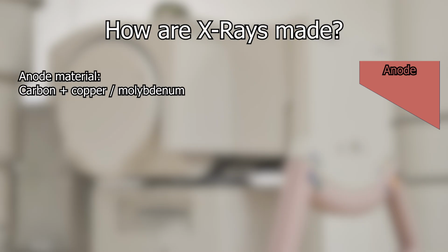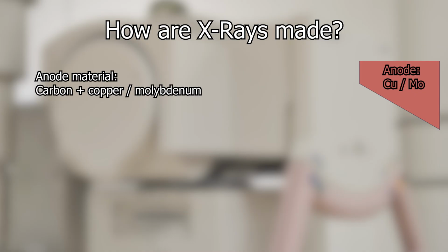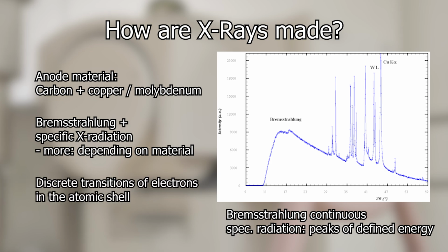Now it is important to know what the anode material is made from. It is often copper or molybdenum. These are two elements in the periodic table, and accordingly they have different atomic structures. In addition to the so-called braking radiation, there is also characteristic X radiation. This is produced when electrons are knocked out of the atoms of the material. These gaps are quickly filled, but this is not done randomly, but by certain shells. And these energetic shell differences are atom specific. Accordingly, copper anodes have different specific X-ray lines than molybdenum anodes do.